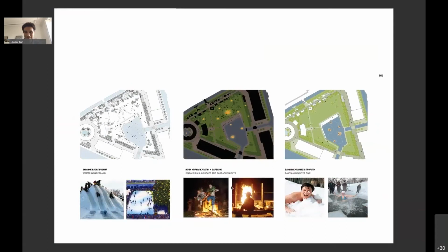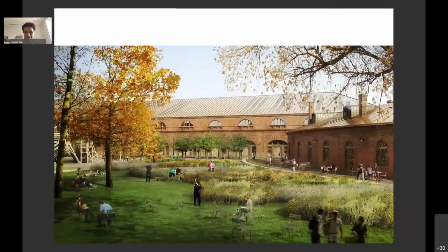This is the Ivana Kupala, which is the 24th of June. Silvia was one of them, in the fire, if you remember well. And there were some more romantic areas, more small gardens.